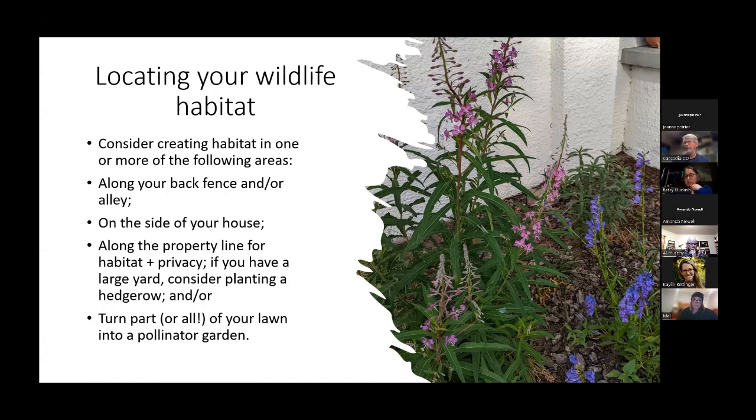Or turn part or all of your lawn into a pollinator garden. And Mel talked a bit about grasses, but yeah, a pollinator garden instead of a lawn, so much better, because man-made lawns or the non-native lawns add nothing ecologically speaking.